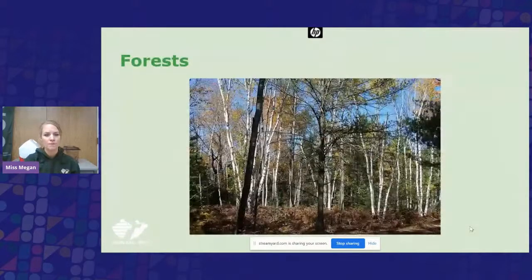What about forests? Do we have any forests here in our state? Yes, no, or maybe. What do you think? The answer is yes. In fact, I bet if some of you look out your window right now, you might see some forest out of your window, and you've probably all been in a forest before. It's a place with lots and lots of trees and some understory as well.